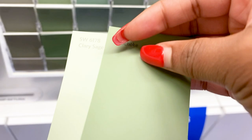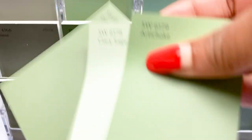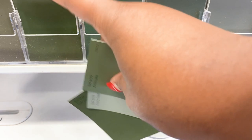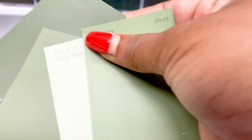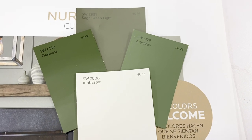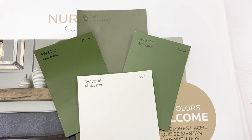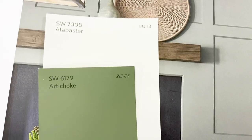I actually was talking when I was filming this, but I was whispering because I was in the store, so I just thought I'd do a voiceover instead. Here I am just trying to choose between the green color that I want for the office feature wall, and so I just went through a process of narrowing, and I also wanted to choose a warm white to pair with the green to brighten up the room, and the green would provide the contrast.